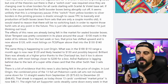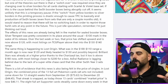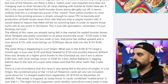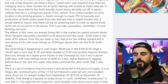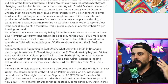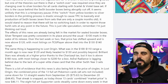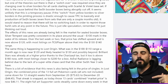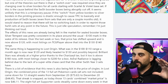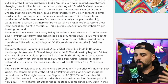Okay, so let's try to unpack that a little bit. What we're talking about here, guys, is they have to change the printing machines to no longer be able to print yellow borders, and they're going to silver. I don't know how these machines work exactly, and I think that's what this person was alluding to also. In my mind, I want to say that they should be able to print silver versus yellow, no problem. But I just don't know, because when I think of special editions like Black Star promos or EXs, full arts, none of those have yellow borders. So maybe those are different machines. Maybe they'll have three different banks of machines to be able to print Sword and Shield boxes.